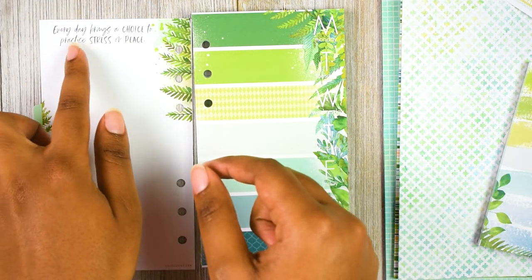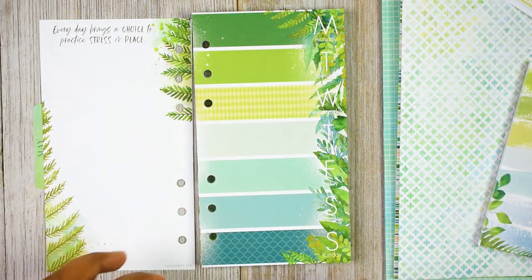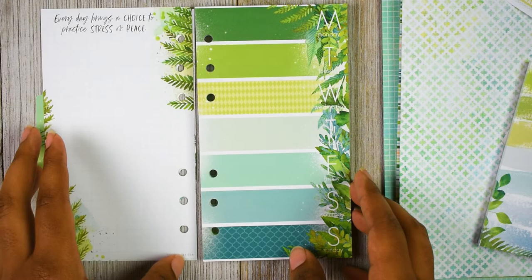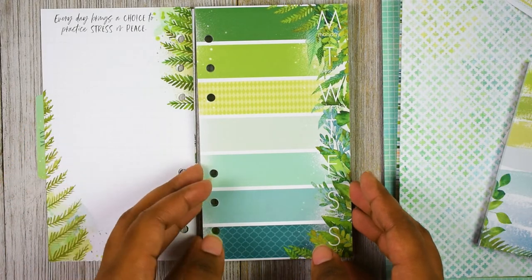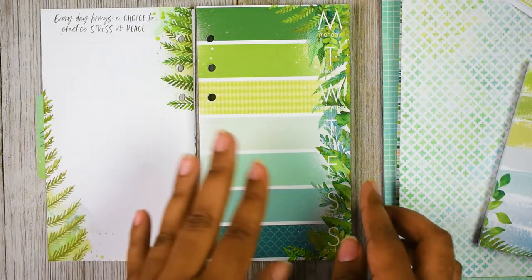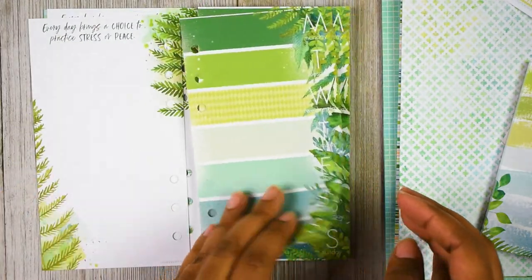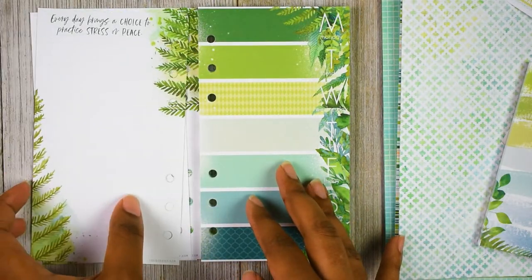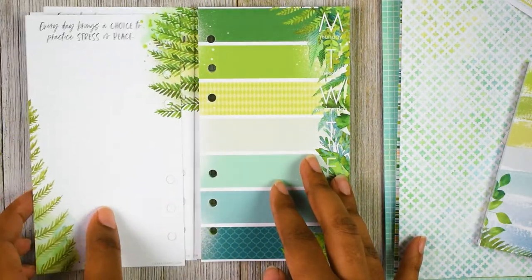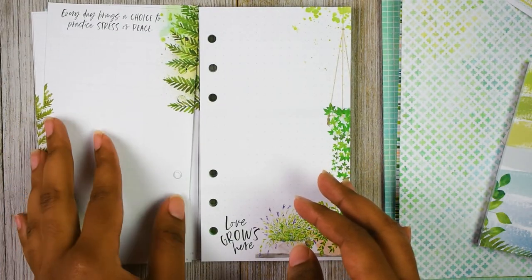And then up top it says, every day brings a choice to practice stress or peace. Girl, you are reading me to filth. But that's the back of that with some more beautiful watercolor foliage. Does it say the same thing? Yes. It's just to remind you every single week, girl, choose peace. Okay. I hear you, Coco Daisy. I don't even know her name.